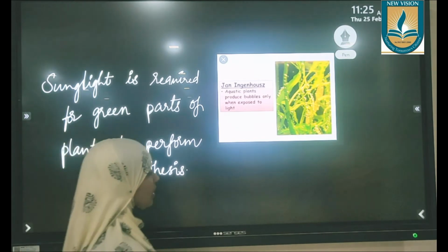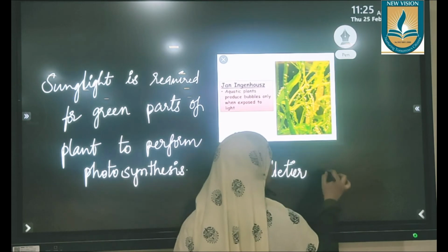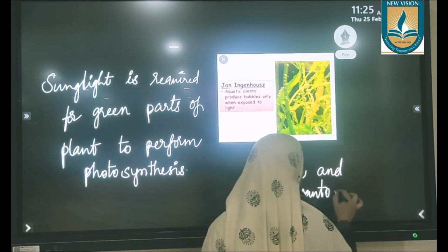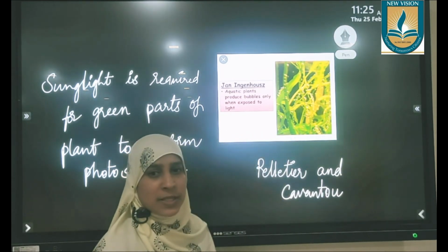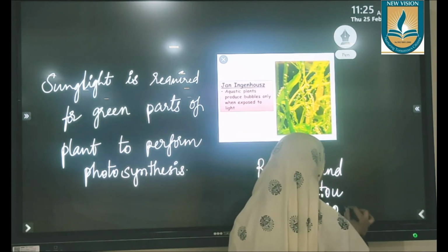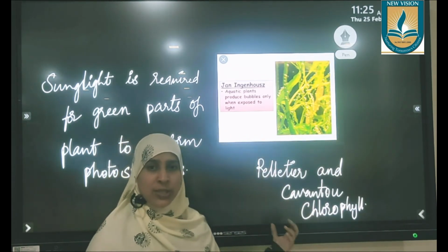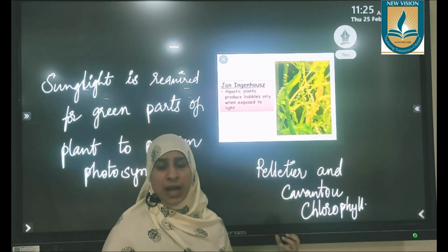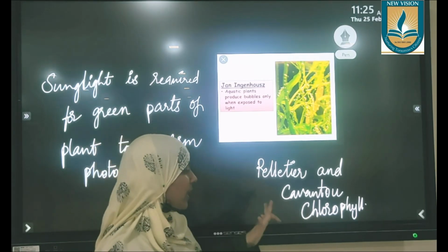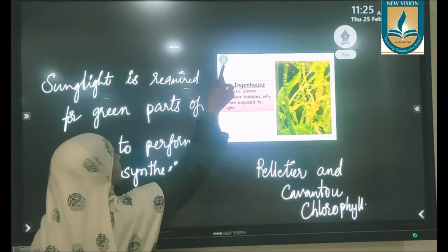Later, other scientists, their names are Pelletier and Caventou. Pelletier and Caventou are two scientists who named the green substance that is present in plants as chlorophyll. Chloro means green, phyll means leaf. Since there is a substance in the leaf which gives green color to the leaf, that green color giving substance is named chlorophyll by scientists Pelletier and Caventou. But where it is present was found by another scientist.